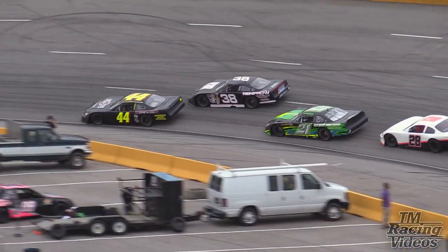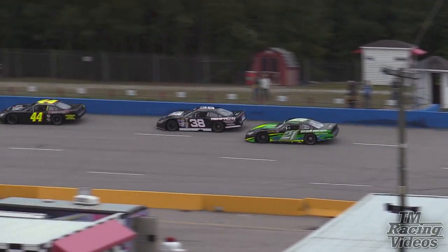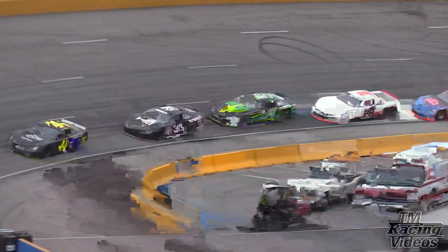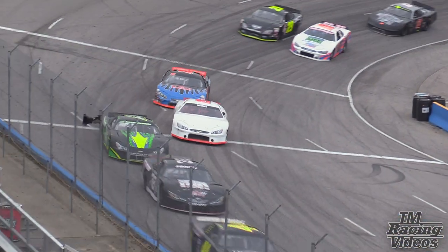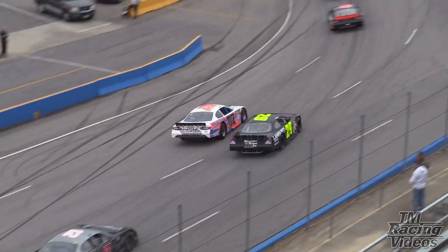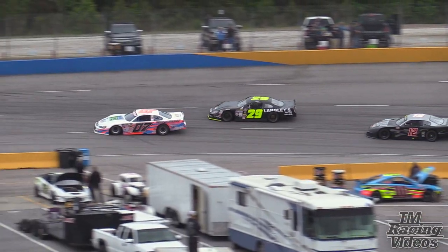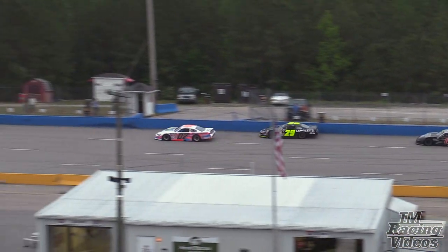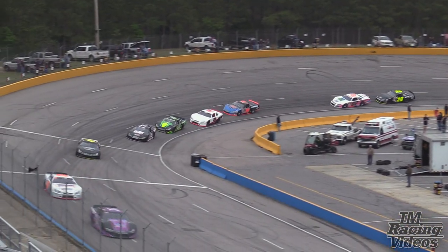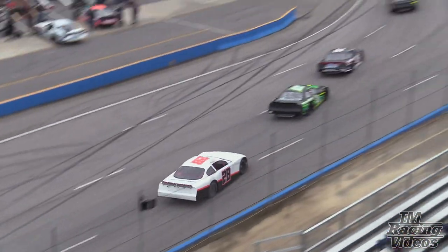But it is still Bradley McGaskill out front with 32 laps complete, followed by the 51 of Chris Chapman. Tim Allensworth looking to the inside of the 38 of Ricky Jones in the seventh position. Ricky Jones closes that door. Tim tucks in back behind him. The four, Jonathan Finley, is off pace. Looks like he's going to be coming in to the attention of his crew. The four, Jonathan Finley, is going to be coming down pit road, nosing it in. 34 laps complete in this first 50 lap feature event.